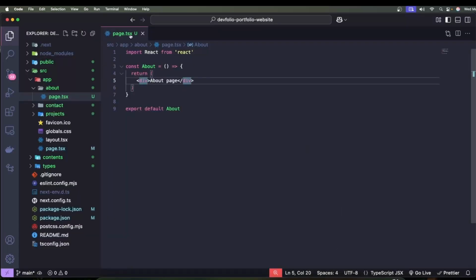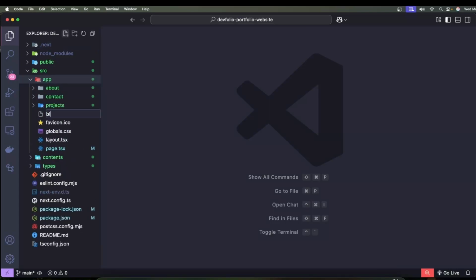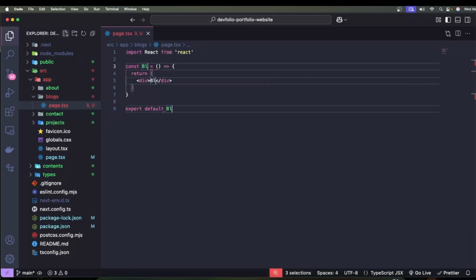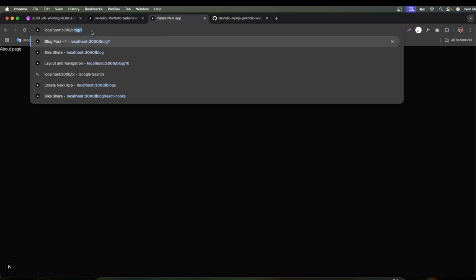Lastly, the last thing you need is a blog page. So again click this app folder, then new file, and we will have blogs/page.tsx. You must define a page.tsx to make it a route. Then rfc, React functional component, and this is the blog page. Something like that. We will say blog page here, and right now if you go to blogs and hit enter, you can see your blog page is here.